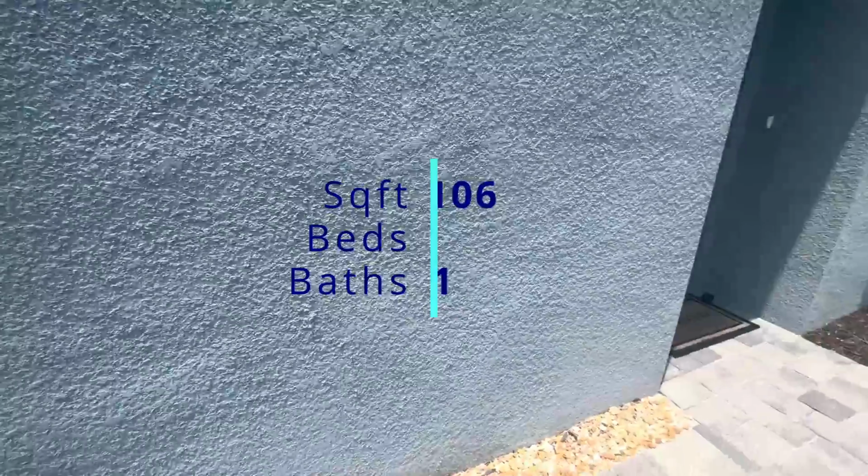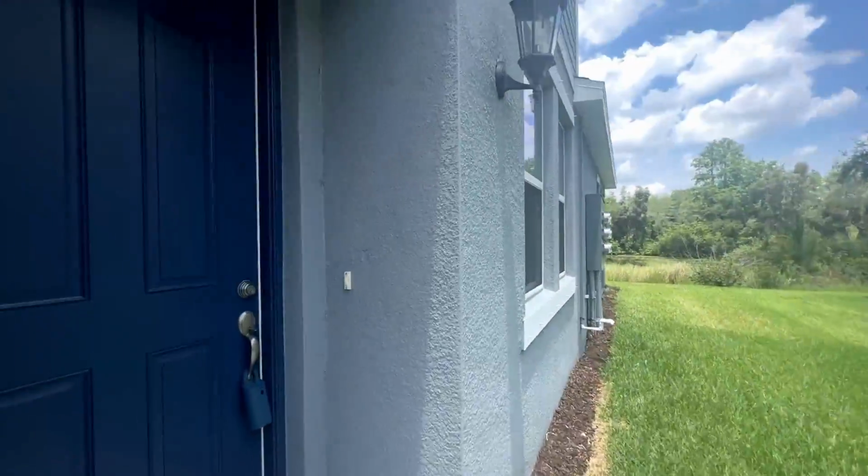But I am a huge advocate for the staging that they did in this home, so I'm gonna let you guys enjoy.